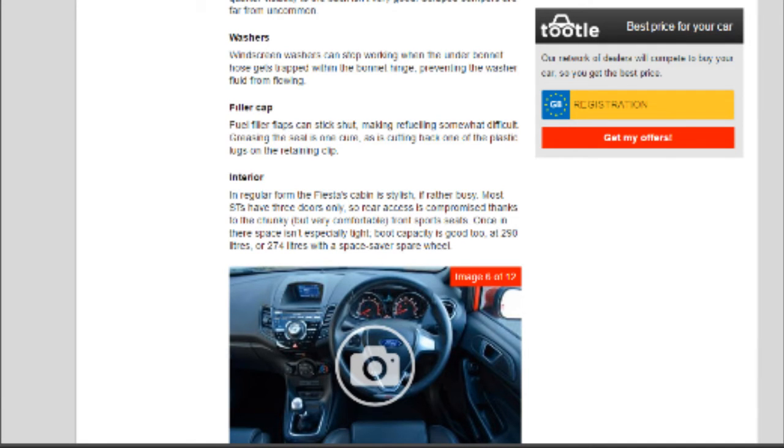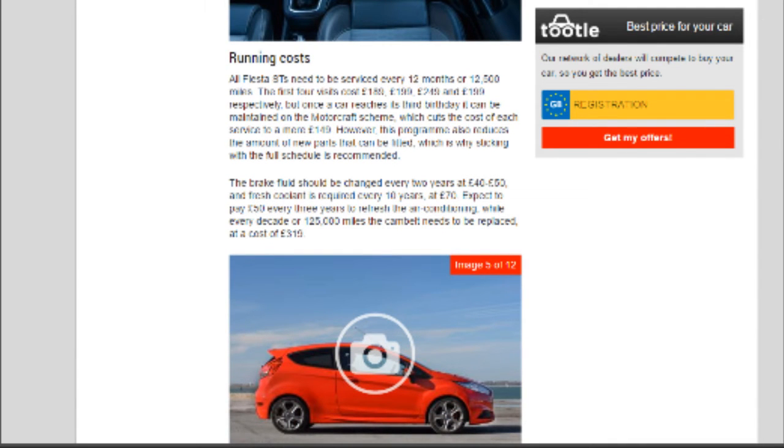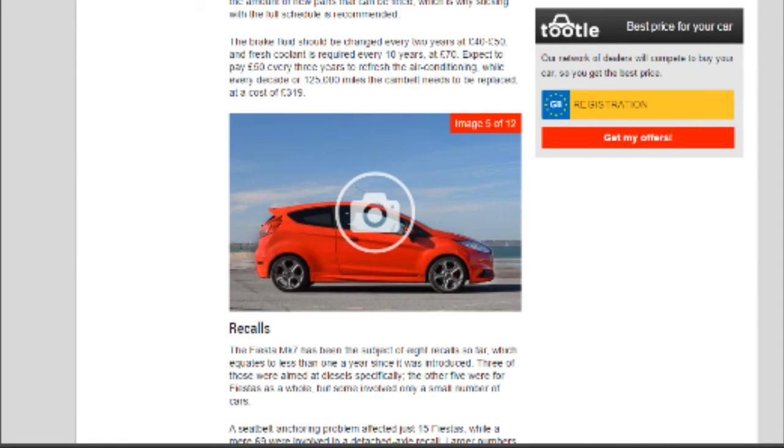Running costs. All Fiesta STs need to be serviced every 12 months or 12,500 miles. The first 4 visits cost £189, £199, £249, and £199 respectively, but once a car reaches its 3rd birthday it can be maintained on the Motorcraft scheme, which cuts the cost of each service to a mere £149. However, this program also reduces the amount of new parts that can be fitted, which is why sticking with the full schedule is recommended. The brake fluid should be changed every 2 years at £40 to £50, and fresh coolant is required every 10 years, at £70.